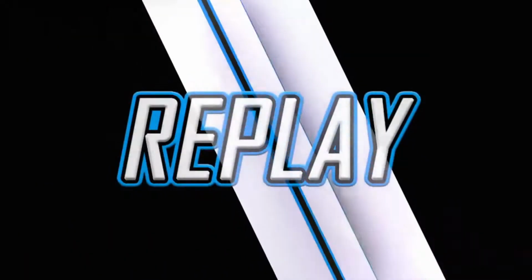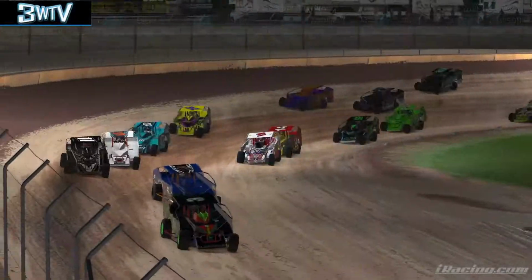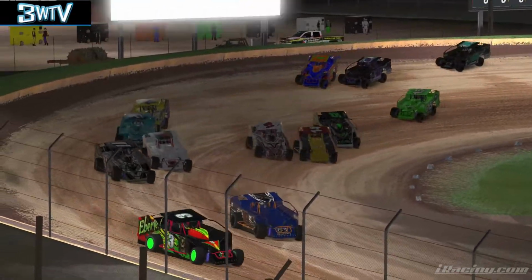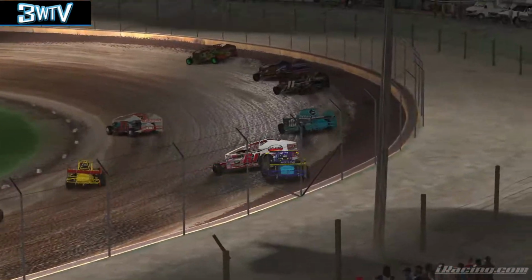We don't have any caution flags in the heat races, but we definitely have caution flags in the main. We go back to the start of the race. Keep your eye on Bill Sleep, who just got the win in heat number 2 a little while ago, doing battle there with the 187.